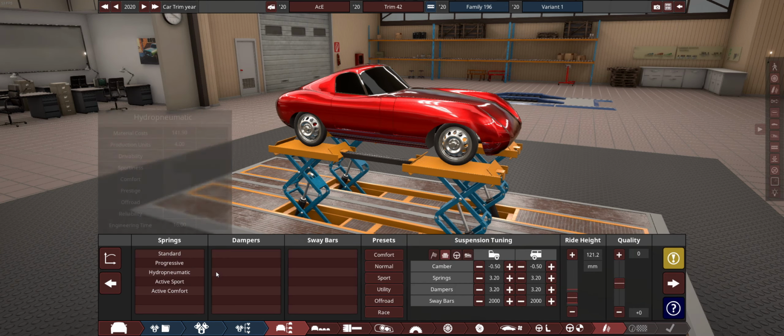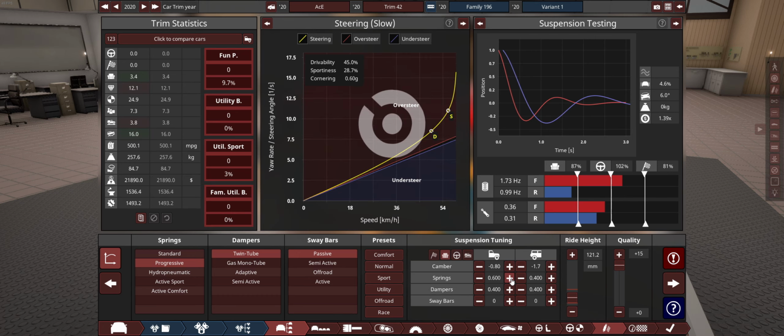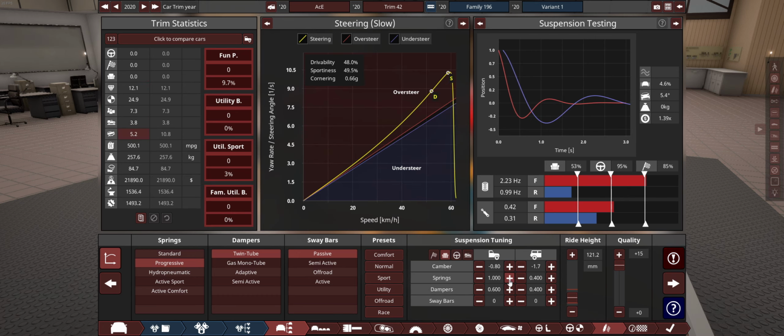So you want a really soft rear suspension, so then it has tires that touch the ground at all times. We're going to get rid of a little bit of front camber and add a little bit of extra rear camber, and then stiffen up the front a bit. And there we go. No longer terminal oversteer. Oversteer? Yes. Terminal? Not so much.